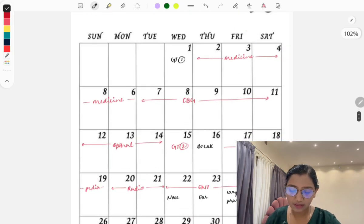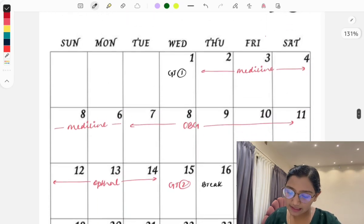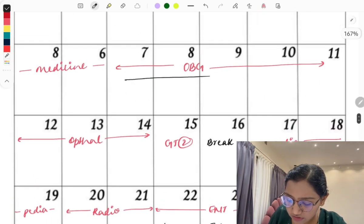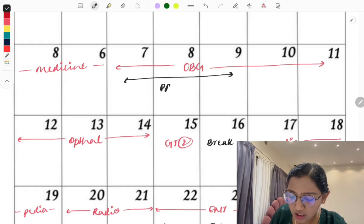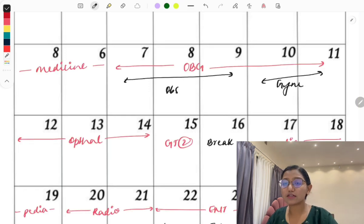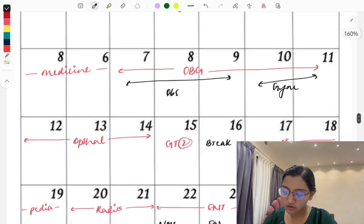Then in October, on October 1st you need to give one GT, then medicine, then OBG. You can divide it like this: the first 2 or 3 days you do the OBG, obstetrics, and the next 2 days gynec is enough, I feel, because not that many questions are asked from gynec. Questions are frequently asked on OBS about the stages of labor, postpartum hemorrhage, antepartum hemorrhage, how to manage hypertensive cases in pregnancy, diabetes mellitus in pregnancy, and twin pregnancies. So these are a lot of questions and important topics. So I think in OBS you need to focus more.